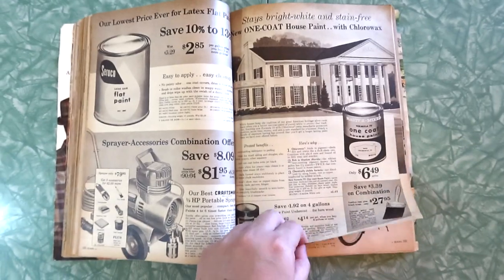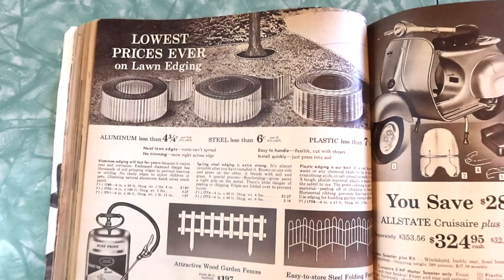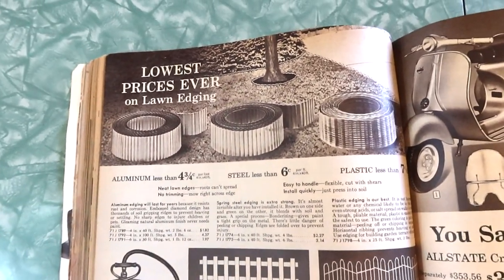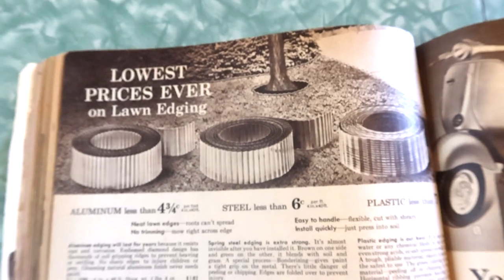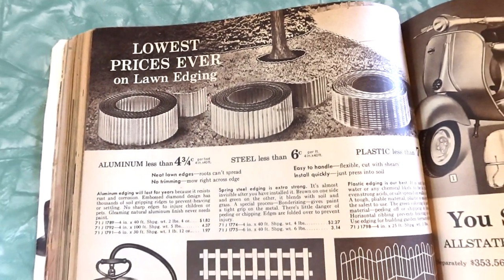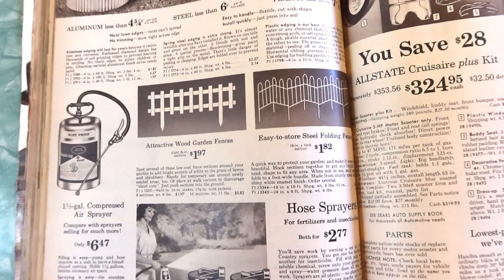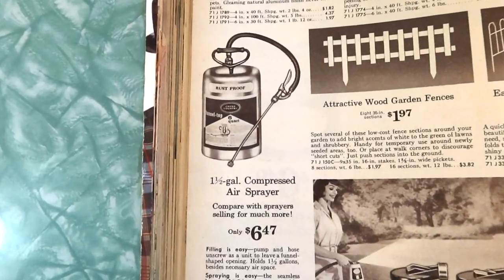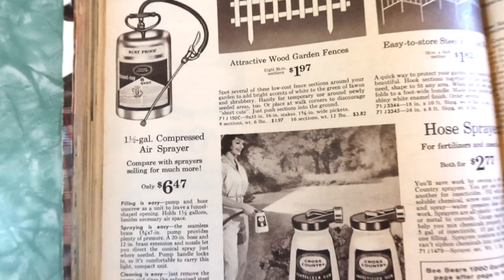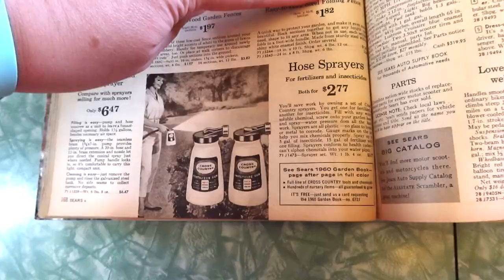Home improvement was a thing back then. Oh boy, was it ever. Lowest prices ever on lawn edging. Well, how exciting is this? Look at that beautiful trim around the tree and the lawn and everything. Keeps everything super tidy and perfect. It's almost like a utopia. And here's some attractive wood garden fences and easy to store steel folding fence. A 1.5-gallon compressed air sprayer, what every man needs, and a hose sprayer for fertilizers and insecticides.